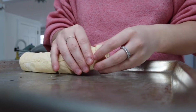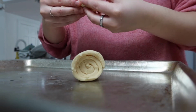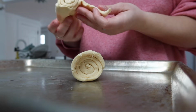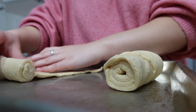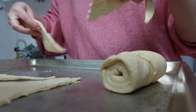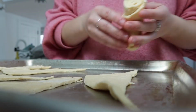I don't think I've ever used these before, so I don't know if you're supposed to cut them or if they just pull apart if you pull them well enough. I don't know. Crap, I really don't know how to use this. Oh no. Oh, okay, wait, I see them. Don't worry guys, we got it. We got the technique down.